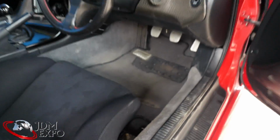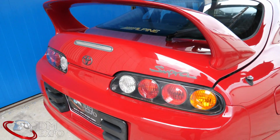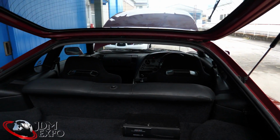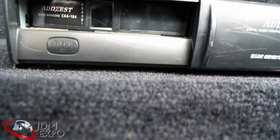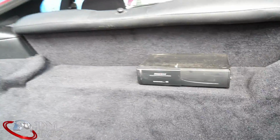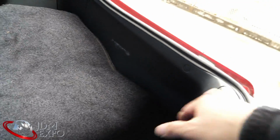And I'll pop the trunk, we'll have a look. I already popped the hood. As you can see, the hydraulics are working pretty nicely there, holding it up. We do have this, I think it's a 6-disc CD changer there. You can take out the cartridge and do that stuff. It's got the wiring hooked up to the front, so you can hook it up to whatever audio deck that you got. The carpet's looking good, got the tools and everything there.